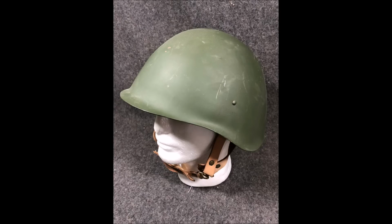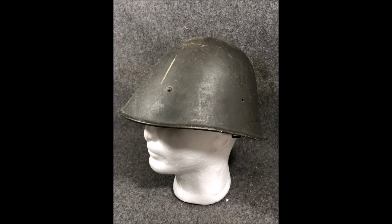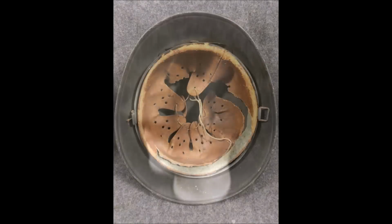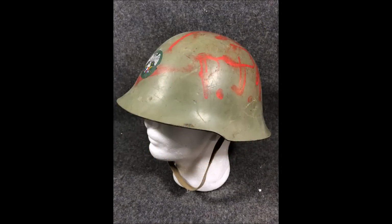Hungarian M90 steel helmet in unissued condition. This was still in the original paper when I got it. You can see that it's just immaculate. Really cool piece, I think. Now we've got the Dutch KNIL steel helmet that was captured and reissued by the Germans in World War II due to the paint and the German M31 liner adaptation. Very rare helmet. Really glad to have that.